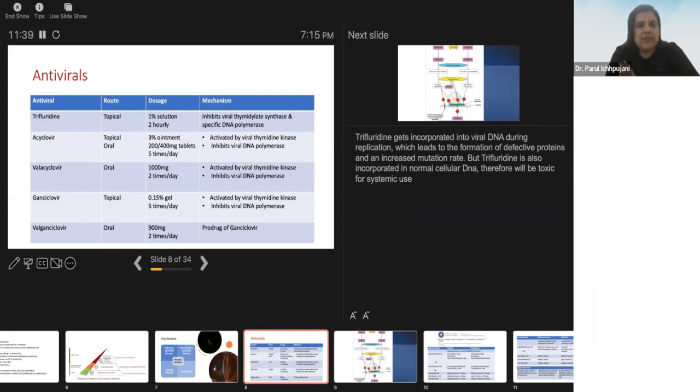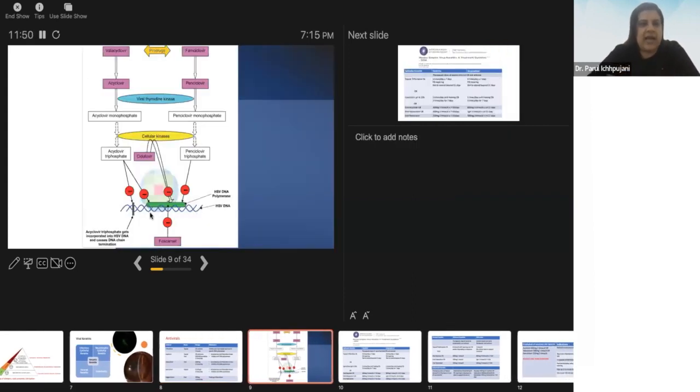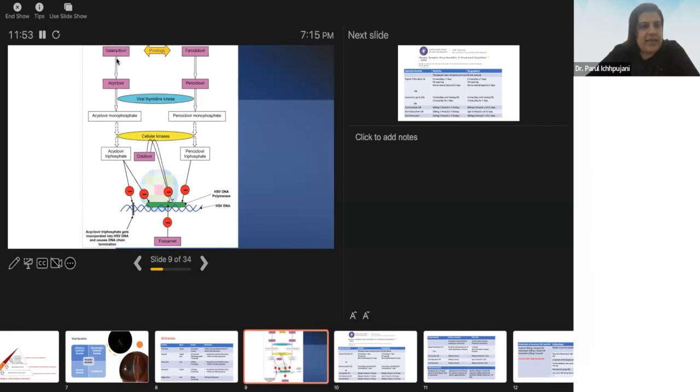All these drugs act by being activated by the viral thymidine kinase, and they inhibit the viral DNA polymerase. So let's have a look at how these act. As I mentioned, valacyclovir or famciclovir, these are prodrugs.